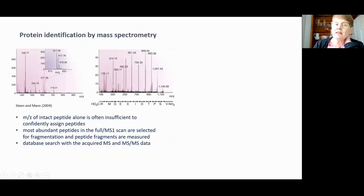And how we basically identify the protein by mass spectrometry is that we first measure what are the peptides that are eluting from the LC. So we measure peptide masses, and then inside the mass analyzer, inside the mass spec instrument, we choose, for example, this peptide to be fragmented inside the mass analyzer. And then we measure the peptide fragment masses. And then based on those, if we would get this type of mass spectra, we could basically calculate the peptide sequence. But in practice, we are not doing any type of manual interpretation of the spectra, but we do a database search with the acquired MS and MS/MS data to identify the proteins.